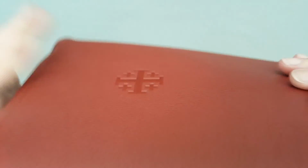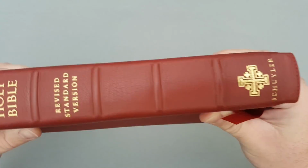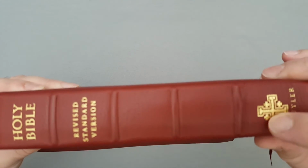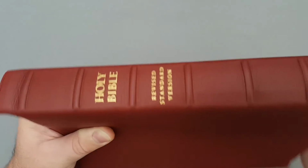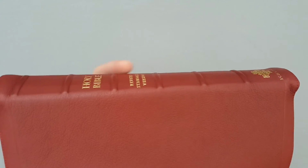And then on the spine, we have Holy Bible, Revised Standard Version, and the Schuyler logo. These are not pressed on. I don't know. The Schuyler logo doesn't feel pressed on. It might be, very lightly, if so. The others are deeper. And then you do have some raised ribs there. There's 6 of them. 1, 2, 3, 4, 5, 6.